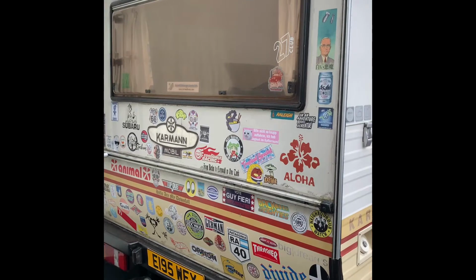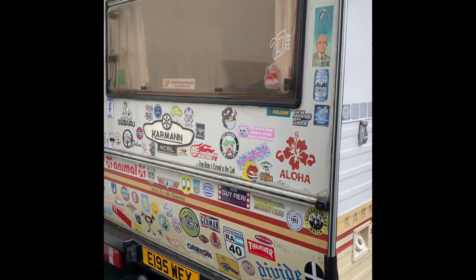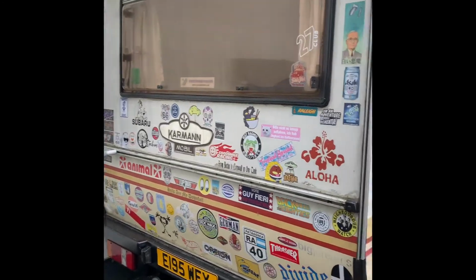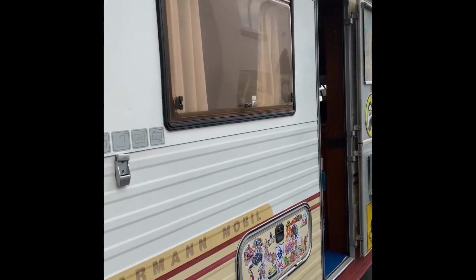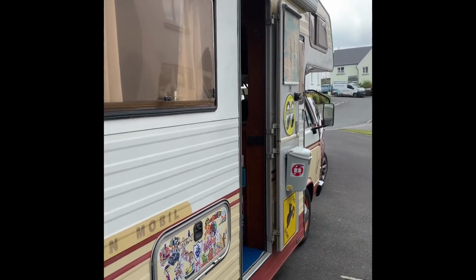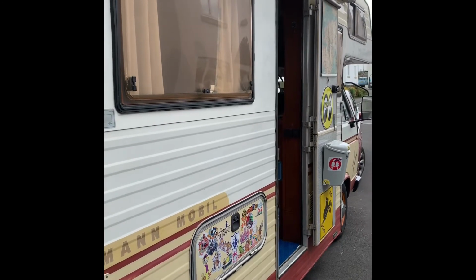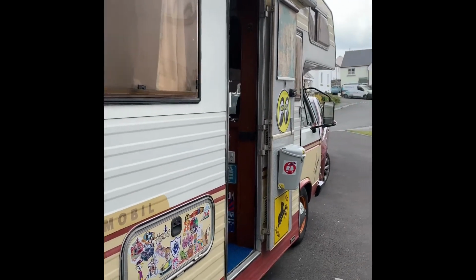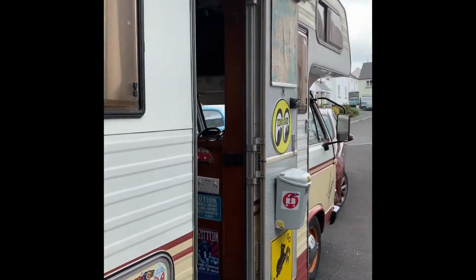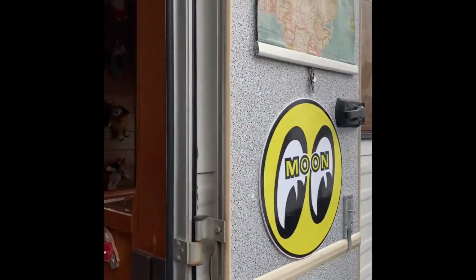But each episode I'll go through a different place that we visited. This is the back of it, because this is not as mint as it was when it left the showroom. This is and always will be used and made to how we want it. It was too far gone really to put back to mint condition, and we don't want it to be. We want it to be personal to us. So we've done quite a bit of work on it.